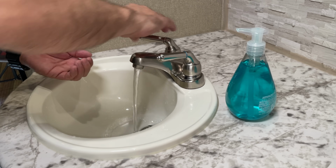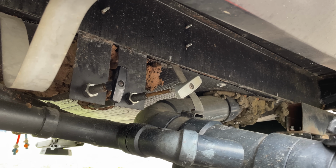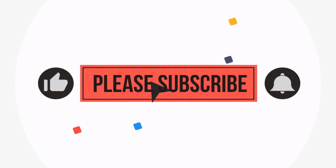You leave the water running because you're connected to a water hookup. Your gray tank valves are open, so you think your sink water is dumping directly into the sewer. All of a sudden, your black tank starts to overflow. I would not rely on the idea that your gray water is going into a gray tank without checking it first. It's an easy process, and you only need to check it one time.